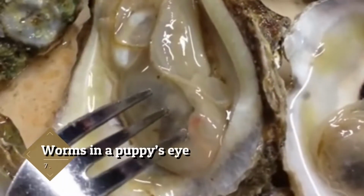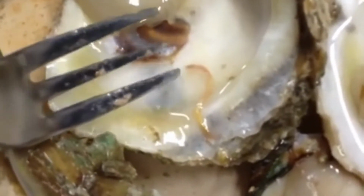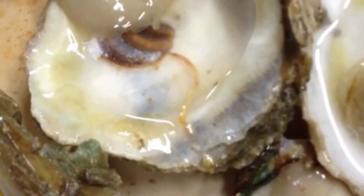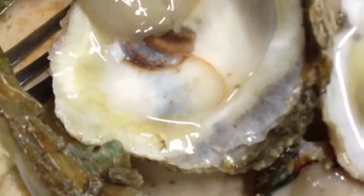Number 7. Worms in oyster. So imagine this, you're having a great dinner at a seafood restaurant. You order oysters and you get a stack of plump stuff you can't wait to dig in. But you see something wrong with the flesh of one of the oysters. Something is wriggling. It's a live worm. This is what one family discovered in Texas, and apparently it's not an unusual case.